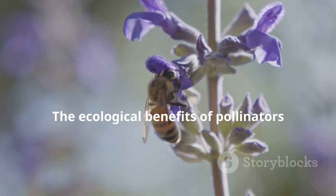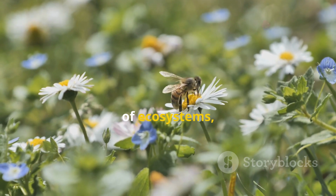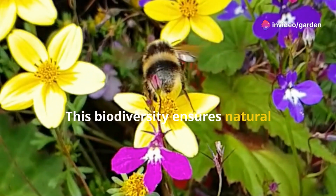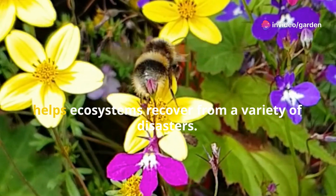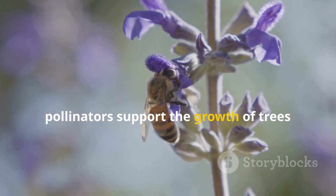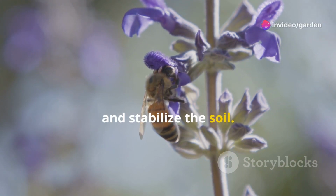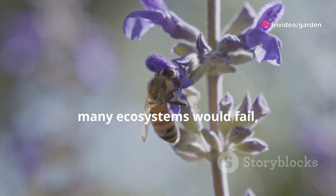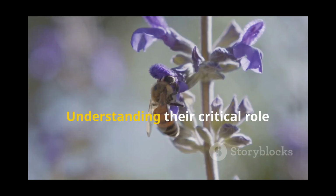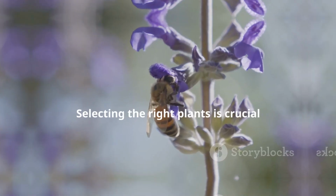The ecological benefits of pollinators extend far beyond food. They are key players in the biodiversity of ecosystems, helping to maintain the health and stability of habitats. This biodiversity ensures natural sustainability for all life forms, and helps ecosystems recover from a variety of disasters. Moreover, pollinators support the growth of trees and other plants that provide oxygen, sequester carbon, and stabilize the soil. Without them, many ecosystems would fail, leading to dire consequences for all species, including humans. Understanding their critical role highlights why creating supportive habitats is imperative.